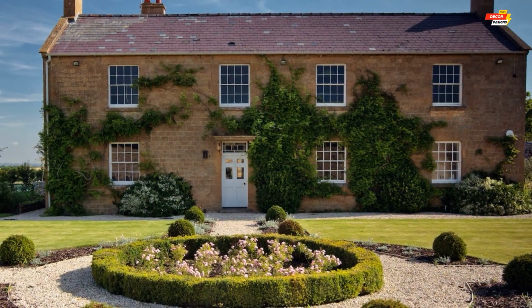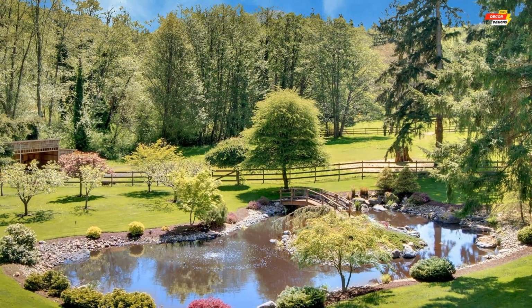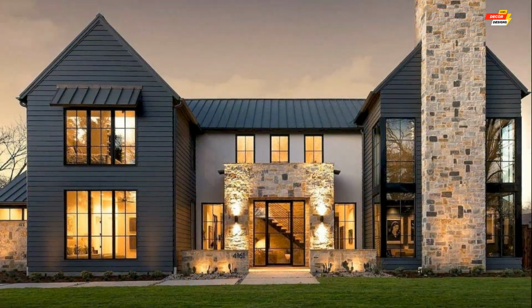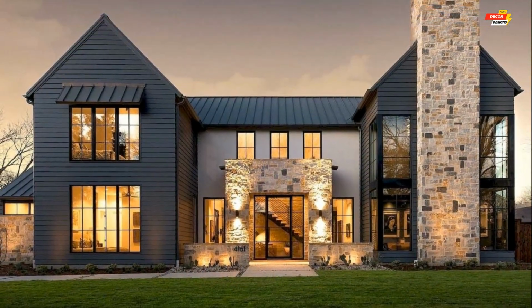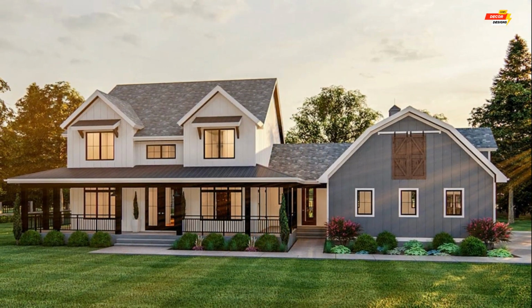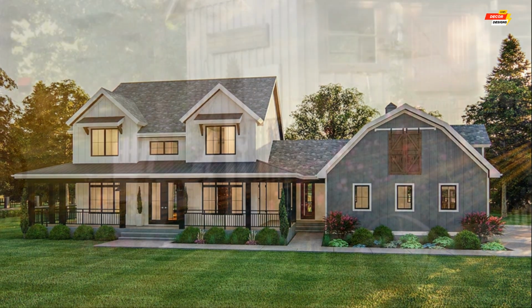9. Outdoor kitchen. Take your outdoor entertaining to the next level with a fully equipped outdoor kitchen. Install a grill, sink, countertop space, and storage for all your cooking essentials. Enjoy preparing and serving meals al fresco while enjoying the fresh air and beautiful scenery.